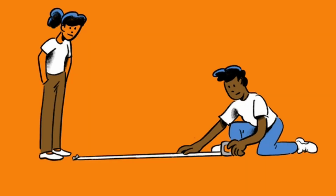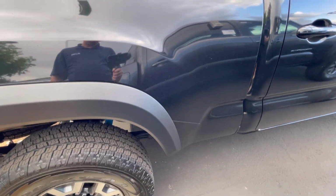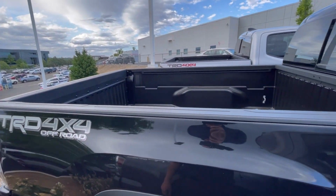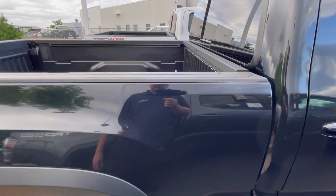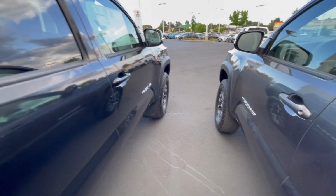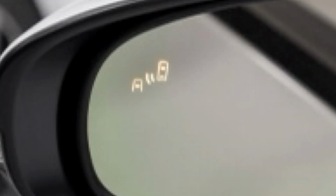Also, Toyota here offers you a long bed option. This is the long bed option of the vehicle, 6'1" bed. So people like to camp sometimes in these things. So you have a 6'1" bed versus just a 5-foot bed in this one here. So that's definitely nice if you're looking for that extra space for hauling or camping or anything like that. Also, another feature for this being a higher level of vehicle, it's hard to see, but it does have blind spot monitors in these TRD levels.